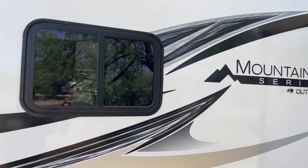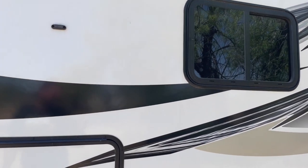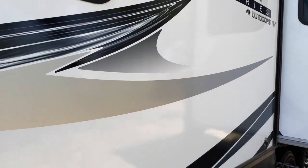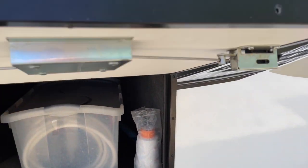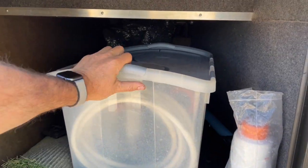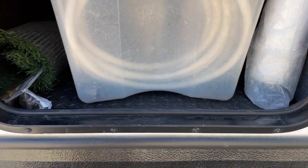This is the bedroom window. Not a whole lot of windows on this side, but that's okay. Mostly because this is the bathroom right here where you see this Mountain Series logo. Gigantic pass-through with a nice door, 1-inch thick door, nicely insulated. You can't see all the way through because there's a lot of junk in there, but it goes way back in there. For us, that is something new.